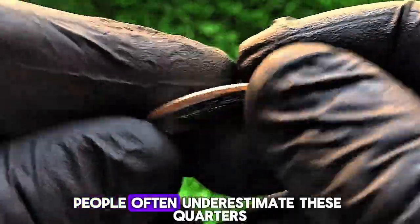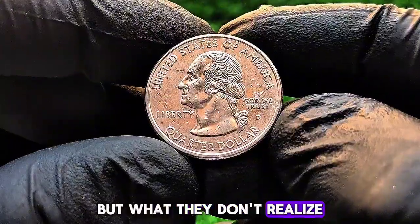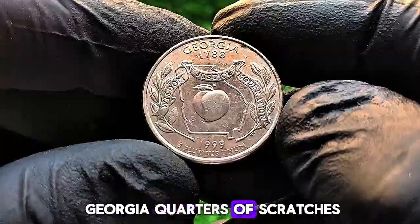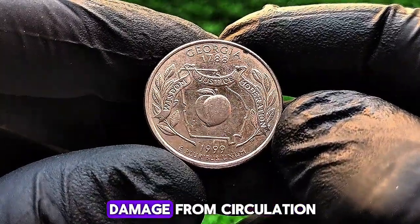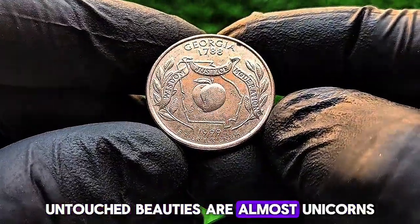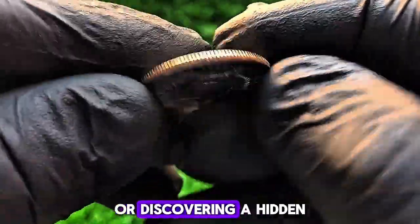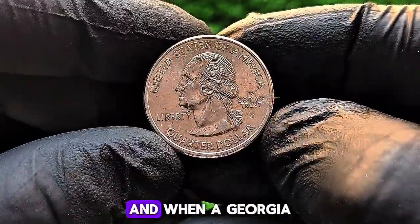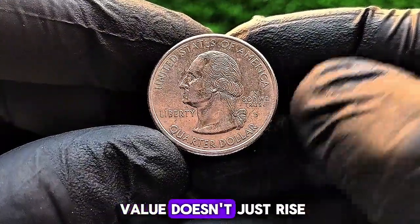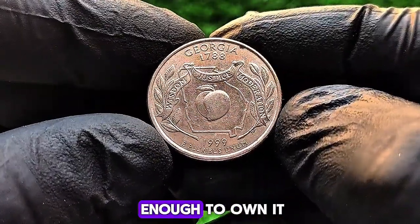People often underestimate these quarters because they were produced in large numbers. But what they don't realize is that only a microscopic percentage survived in elite condition. Most Georgia quarters have scratches, wear, dull surfaces, or damage from circulation. True gems, those extremely rare, untouched beauties, are almost unicorns. Finding one is like striking oil in your backyard or discovering a hidden treasure chest beneath your home. And when a Georgia quarter is discovered in high-grade condition with extraordinary error, the value doesn't just rise. It skyrockets into a level that can bring unimaginable wealth to the person lucky enough to own it.